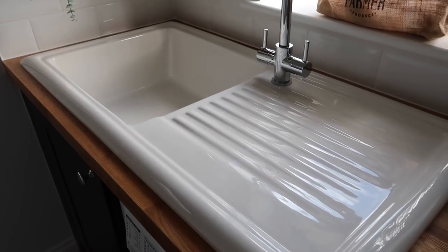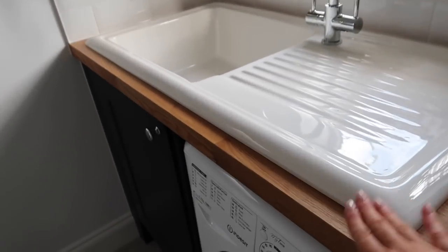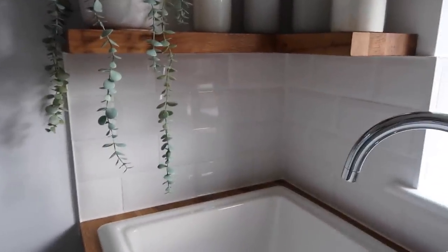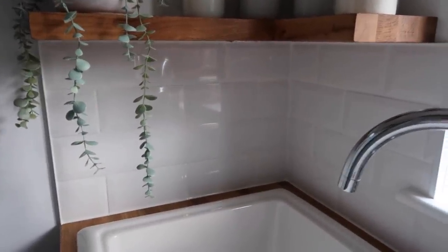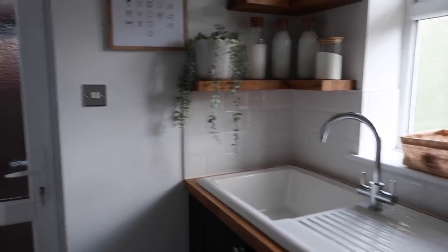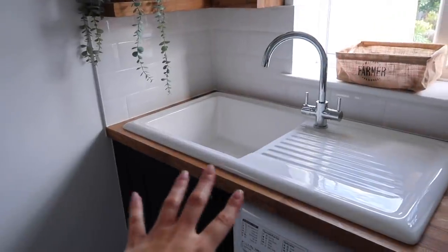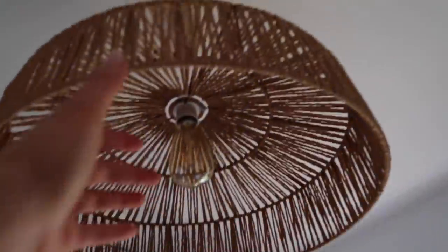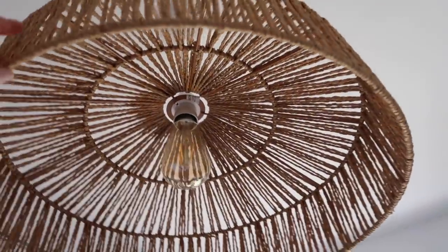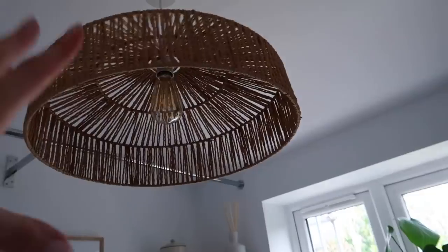And we popped a ceramic sink in, so I just love the white, wood and navy all together. And then the tiles are from Tops Tiles, and they are just the standard metro tiles. They're very simple, but I really love the simplicity of them, and it's very clean and neat, which I love. And then to add to the wooden tones in here and those natural textures, I've got this gorgeous lampshade. It's from Iconic Lights. I'm so, so pleased with that. It just fits in with the room so nicely.